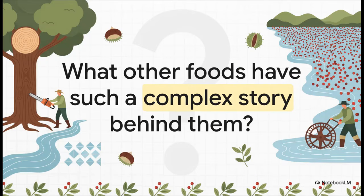It's pretty incredible when you stop and think about it. From meticulously shaping a 40-foot tree to get more sunlight, to literally flooding an entire field just to make berries float, agriculture is really a story of human ingenuity. It makes you wonder, doesn't it? What other foods that we take for granted have such a complex, fascinating story behind them?